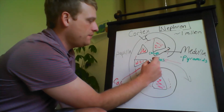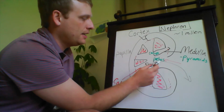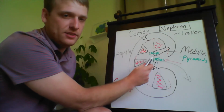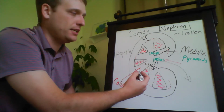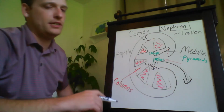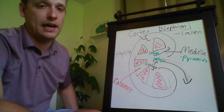And each of these calyces is going to merge and flow into the renal pelvis. So this is where all of the urine again is collected for each kidney. And finally, that filtrate or that urine is going to travel out the ureters toward the bladder and the urethra.